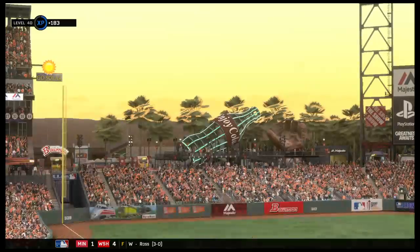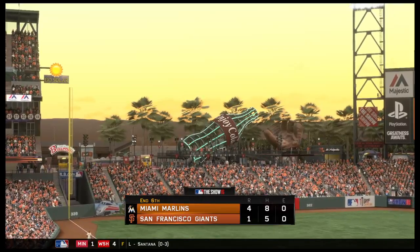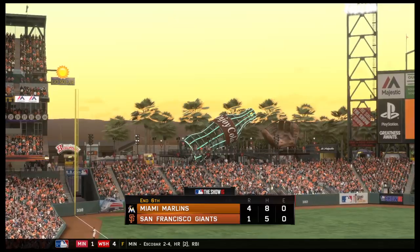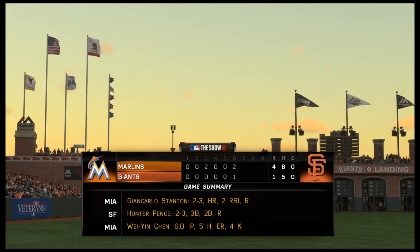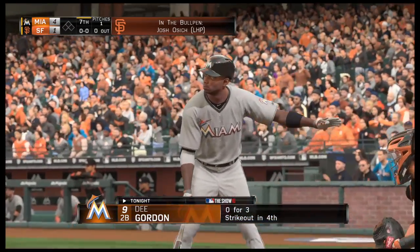So 1 run on 1 hit, no errors, and a runner left. 7th inning coming up. We got to score more points, Lana. 4-1. Back here in San Francisco, it's on to the 7th inning with the Marlins on top, and it's a good time to check out our game summary through the first 6 innings of play.